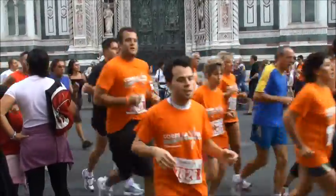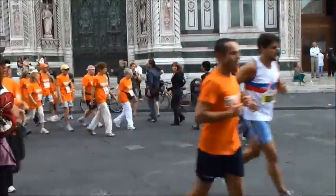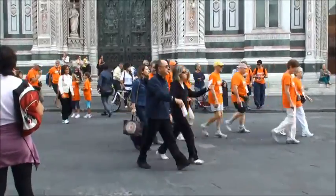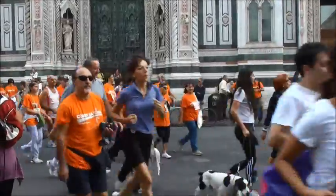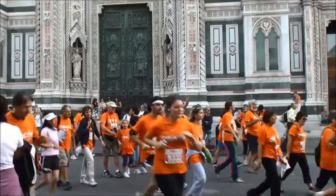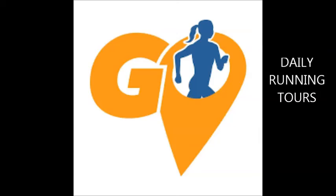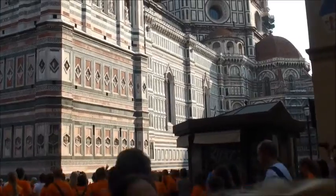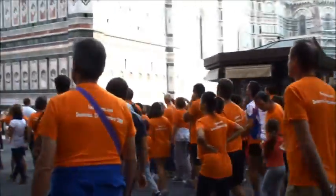You'll see they've got different coloured t-shirts, and I believe the different colours represent the different lengths of the daily running tours. The idea behind these tours is you get to kill yourself with the running and exercise, and they take you past the different tourist attractions, and stop and talk about them and then move on. You'll see some people are walking and some are jogging in these groups.